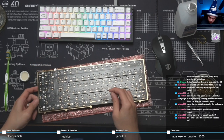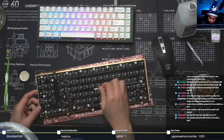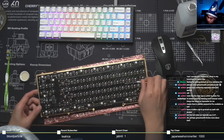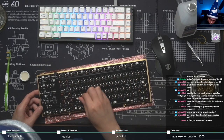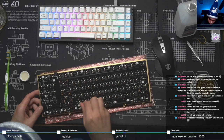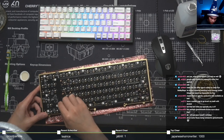All right, we have some Q-tips here. And usually, if there is a lot of flux involved, your Q-tip will turn brown or yellow relatively quickly. But right now, it's not doing it. Usually I see a lot more flux when the board has been previously desoldered.